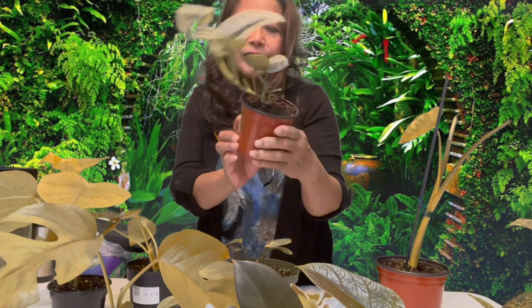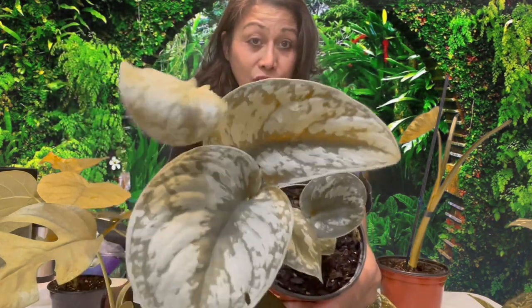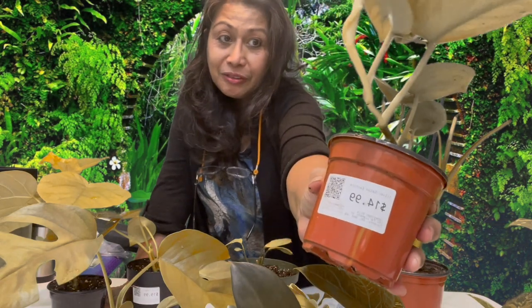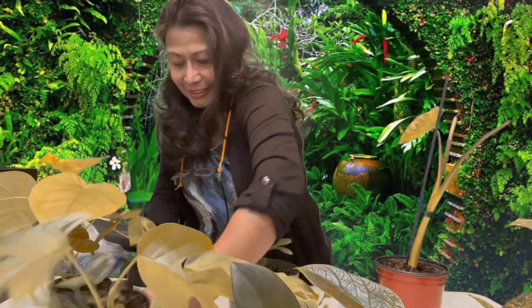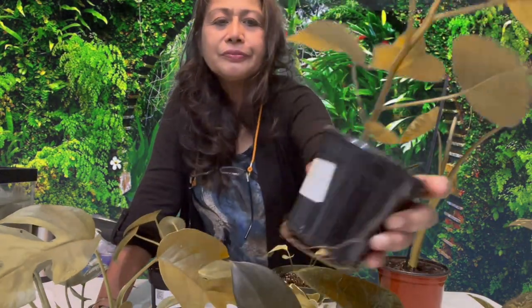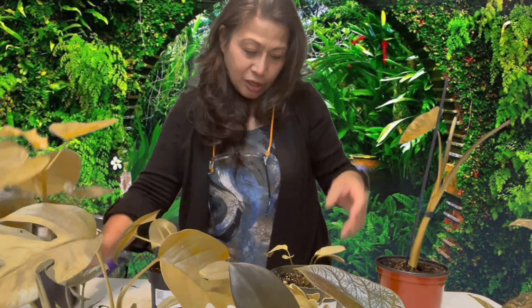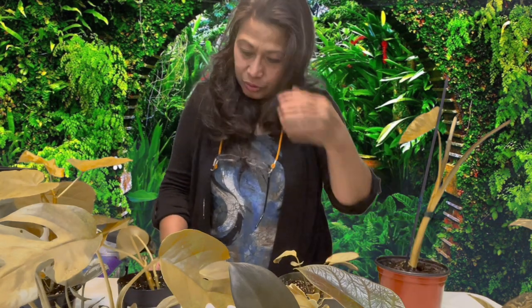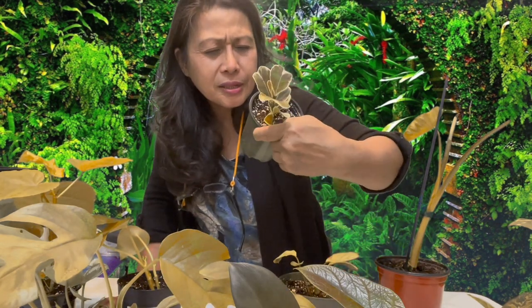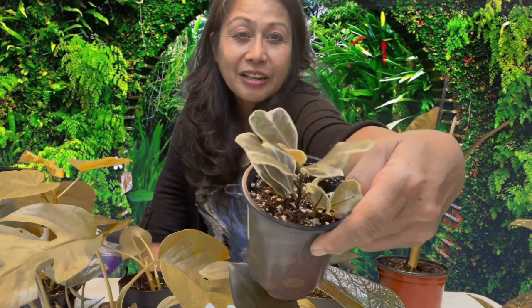And this one is the silver satin pothos. A small one also, but when you buy this one, it's like $14.99. And I have this one they call Ficus Umbrella. This is a Ficus Umbrella. This one is just like $7.99, a little bit cheaper compared to the ones that I showed to you first. And this one is Ficus Triangularis. It's $9.99, very small.